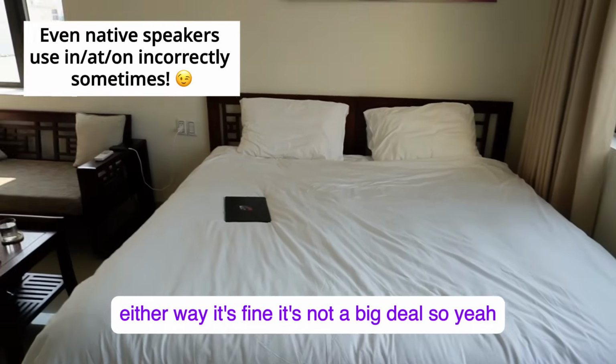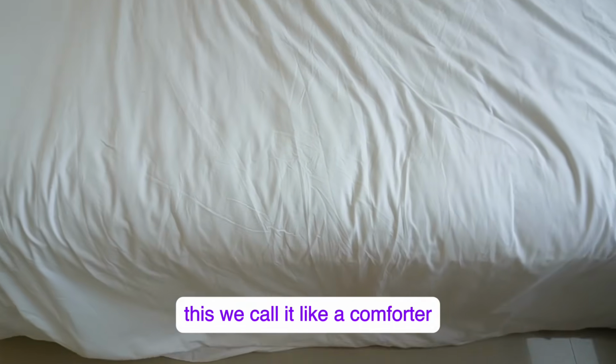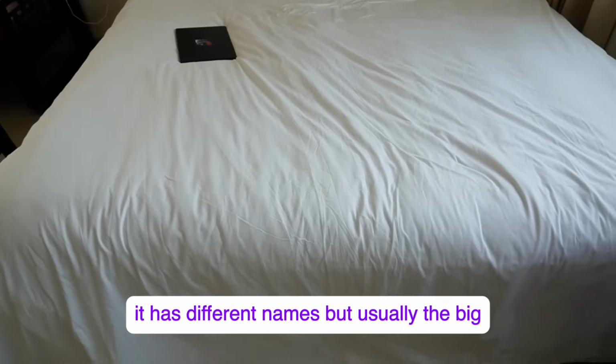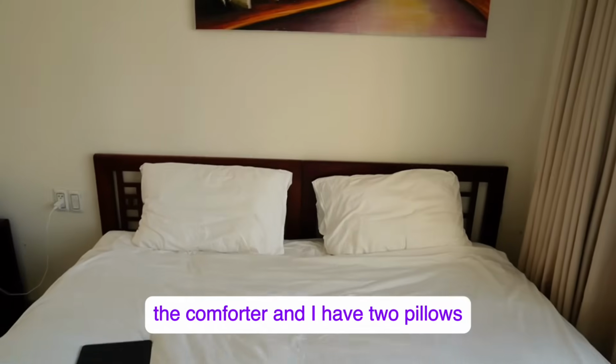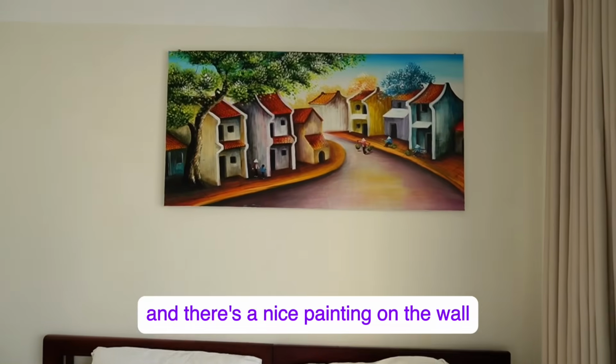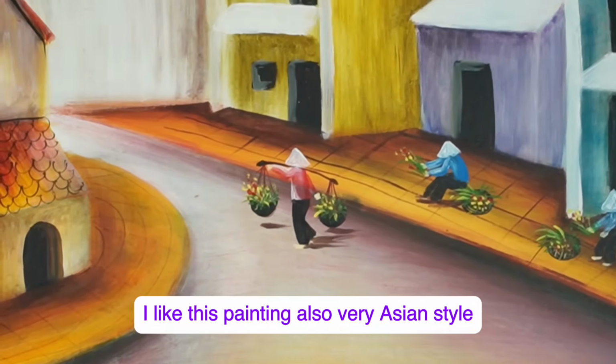Either way, it's fine. It's not a big deal. So yeah, we call it a comforter. It has different names, but usually the big thick one that goes on top of the bed is the comforter. And I have 2 pillows, and there's a nice painting on the wall. I like this painting. Also very Asian style.